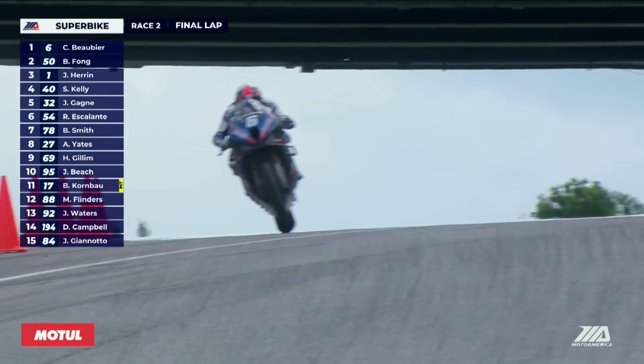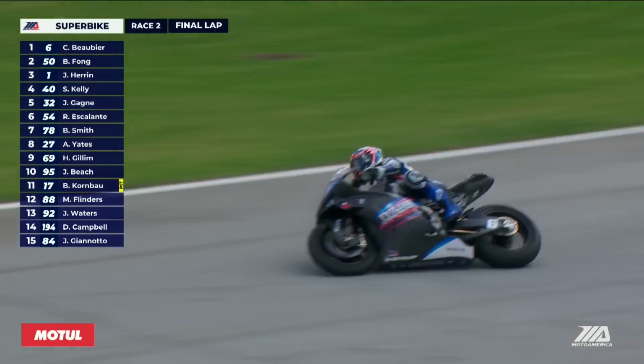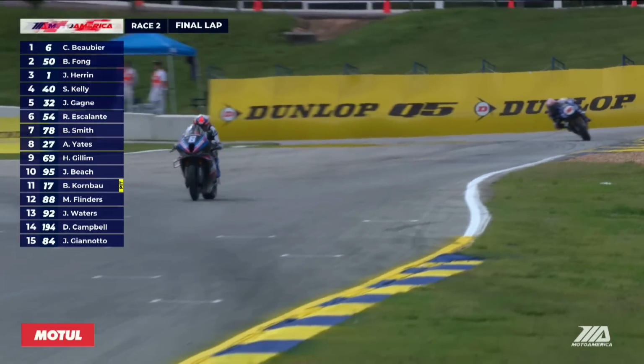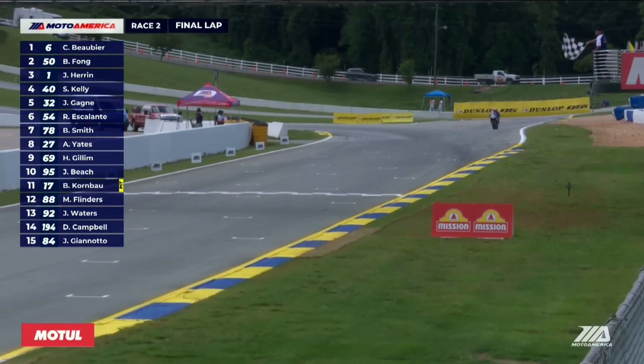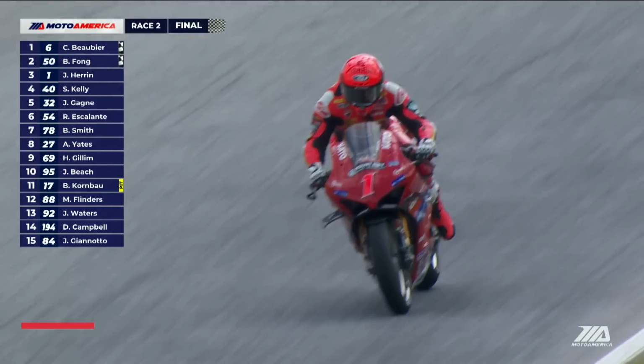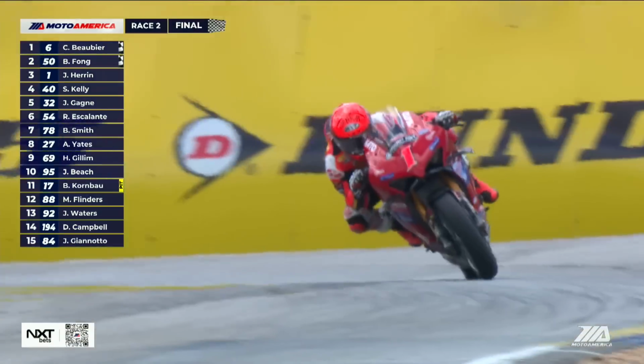Hey, what a ride yesterday. He's going to walk out of Road Atlanta with max points as he gets down to the last corner, Greg. Cameron Beaubier, Tytler Cycles BMW, to the line he comes, and a huge victory here in Georgia, and extends his points lead. And Bobby Fong only 2.3 seconds behind, but tip of the cap to the #1 plate.